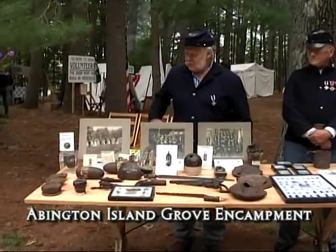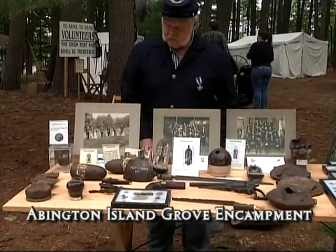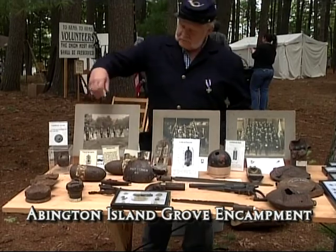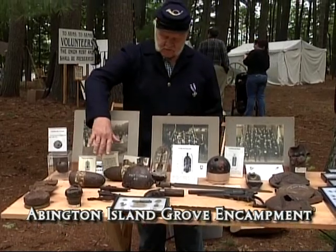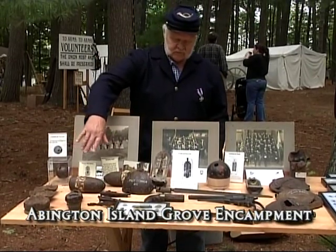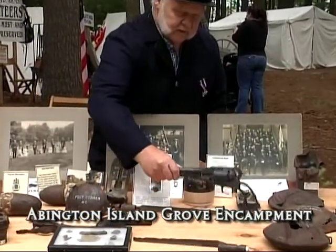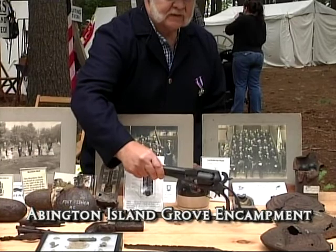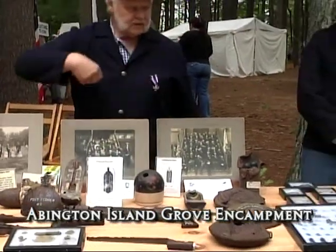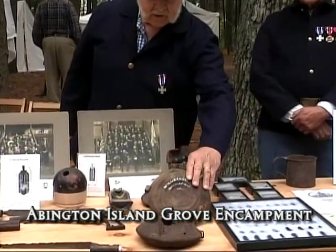All right. What we have here today is examples of battlefield relics. Cannonballs, various artillery shells that were found on the battlefields, bayonets, a relic revolver, it's an 1858 Remington. These are canteens that were found on the battlefield, all in relic condition.